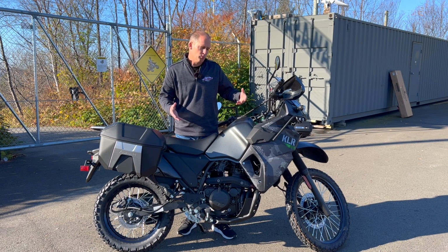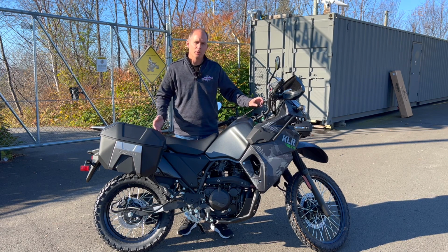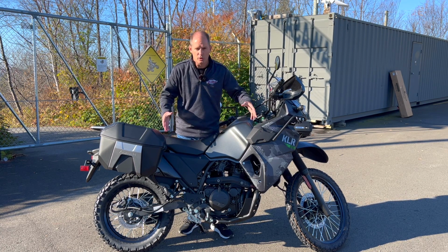Basically, what they did with it is they made it a little bit more stable at high speeds, which was good. This was a very good sort of off-roady bike, but once you got onto highway speeds, maybe a little less stable than it could have been, so they sort of sorted that out.